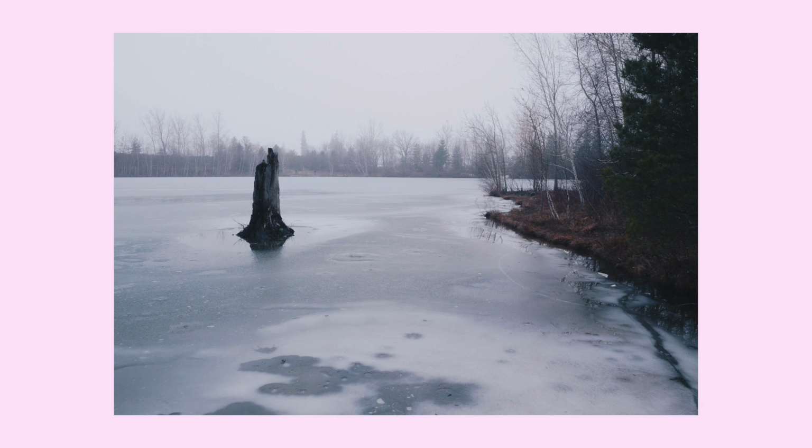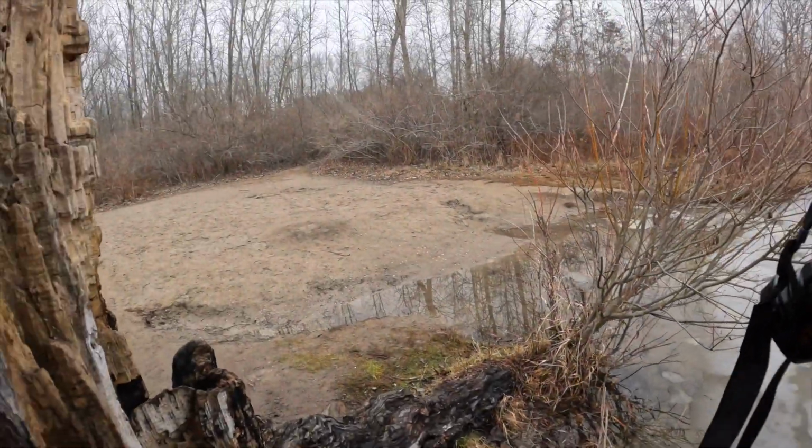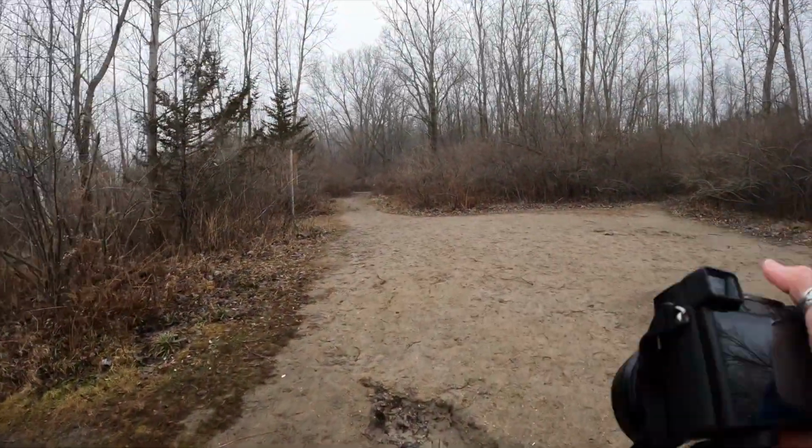I wanted one more composition of one of the tree stumps, and I'm not too happy. I think I could have composed this a little bit better, but I suppose I was in a hurry. There was people around me trying to walk and fish. I didn't want to get in their way. People walking around the edge of the lake.